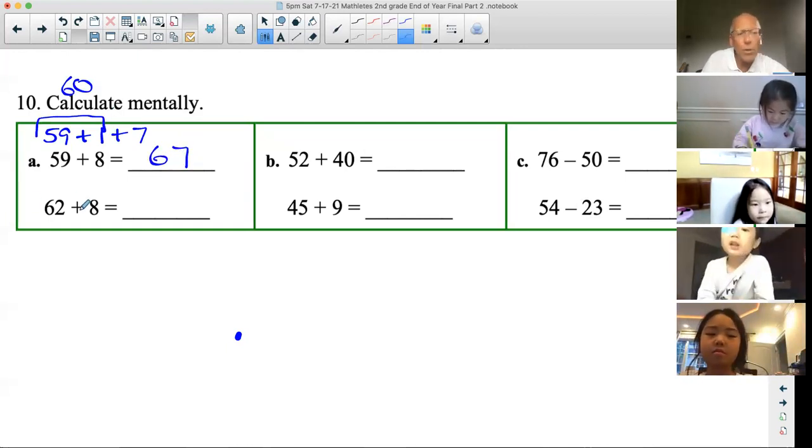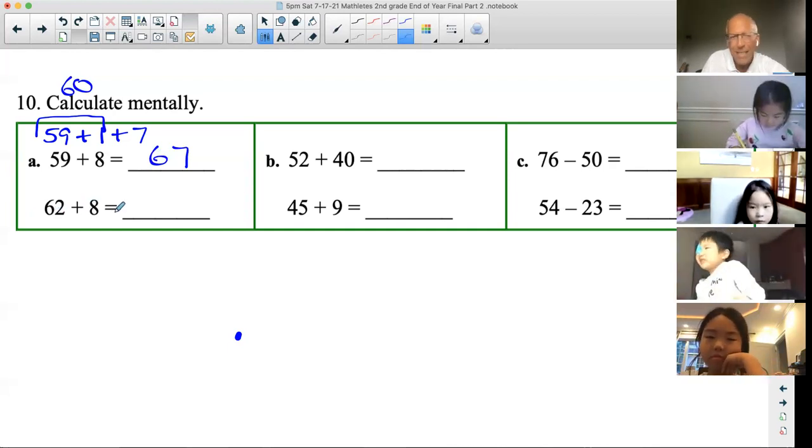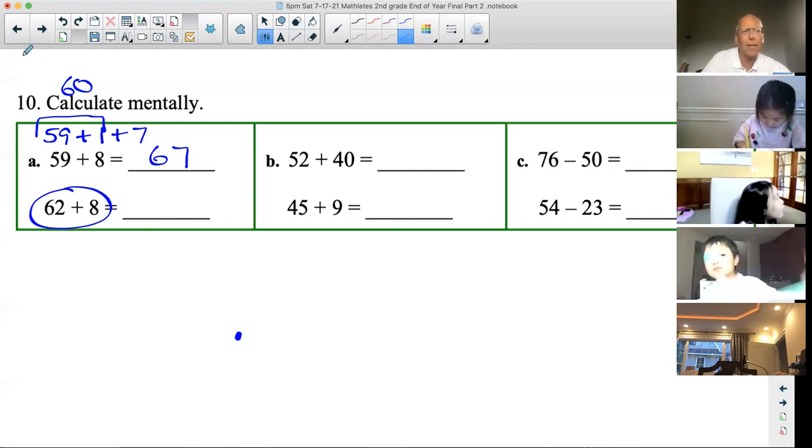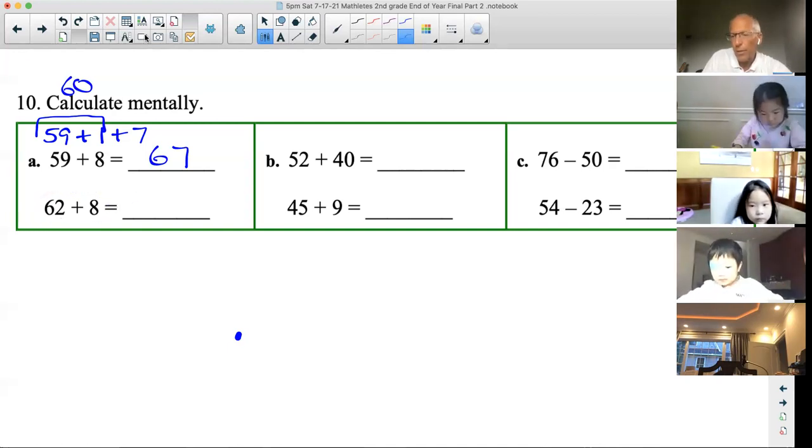Now, Catherine, I want you to do 62 plus 8 and tell me how you thought about that. And everybody should listen to Catherine. 62 plus 8, Catherine. I know the answer, but I don't know how to do it in a different way. Well, what way did you do it? What answer did you get and how did you do it? I just used the equation. What equation? So what is the answer first, Catherine?